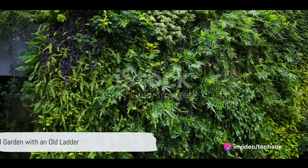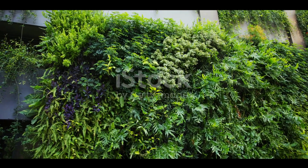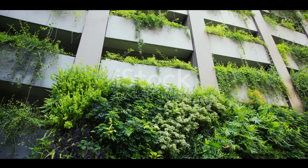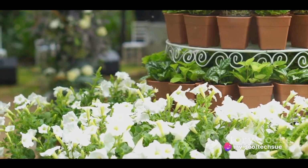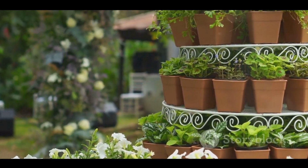First off, ever thought of using an old ladder as a vertical garden? Yes, you heard that right. An old wooden ladder can become a unique planter with a bit of creativity. Paint it in a vibrant color, or keep it rustic for an antiquated feel. Place your pots on each step and voila, you have a vertical garden that's both functional and stylish.